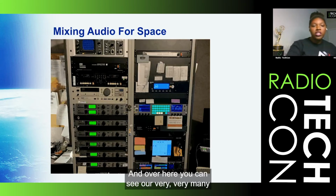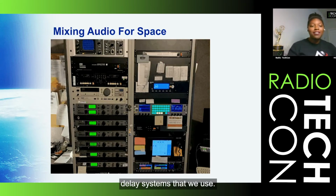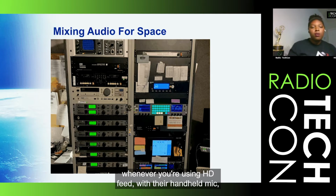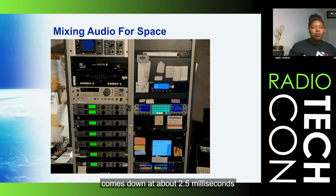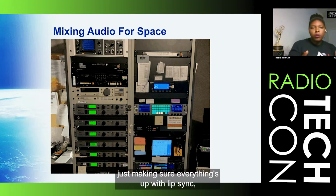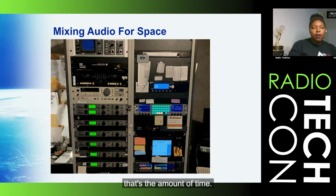And over here, you can see our very, very mini delay systems that we use. The audio that comes down from the space station, whenever you're using the HD feed with their handheld mic, comes down with about 2.5 seconds of delay, which is actually not terrible when you think about it, having to travel from at least 250 miles above the Earth. We're just making sure everything's in lip sync, and that's the amount of time.